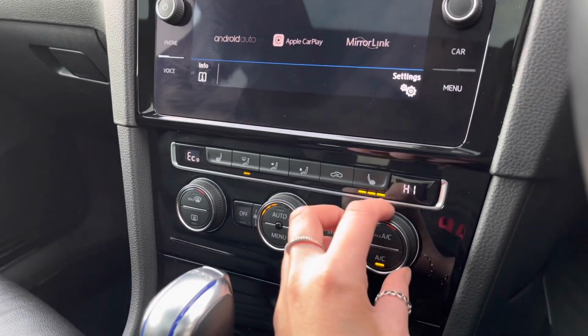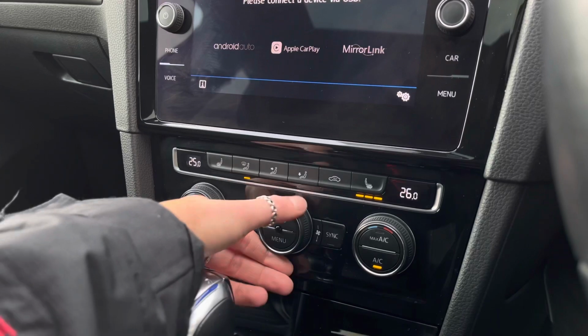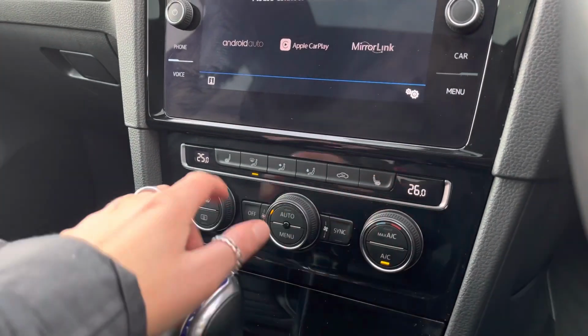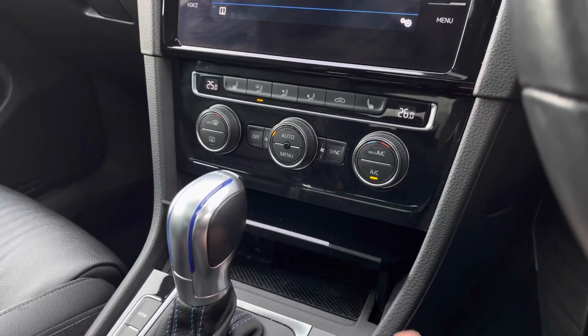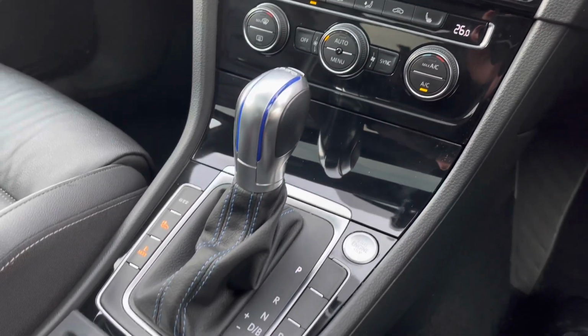Just below, we do have your 2-zone climate control. Both yourself and your front passenger have access to individual airflow to keep you both comfortable. You have the fan speed in the centre. Then we do have a 3-point front heated seating. So this is a perfect addition for the colder months. Just below, we do have a storage compartment. And then panning further down, we do have your keyless start.